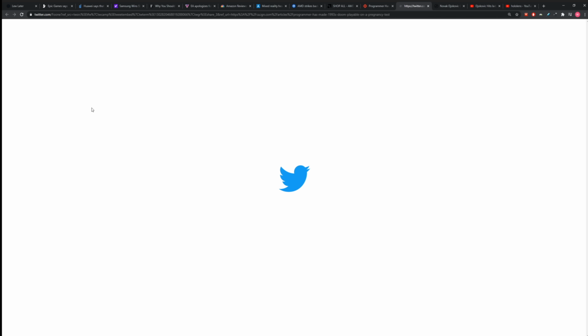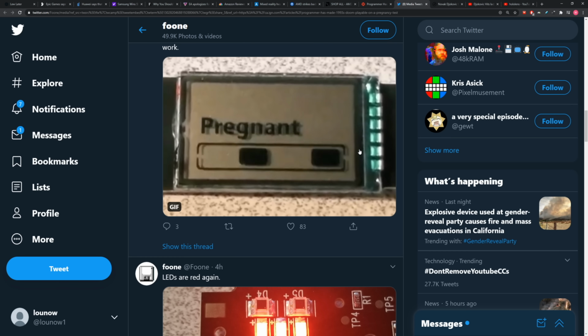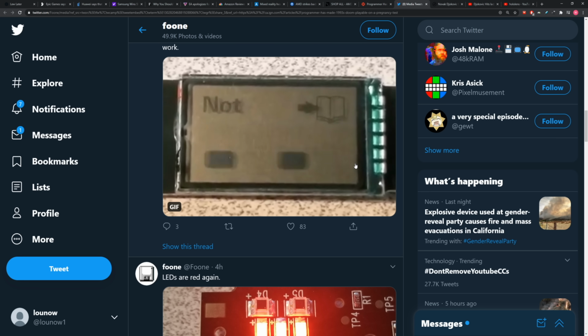Okay, so I agree. It's still impressive, but it's hardly a pregnancy tester at that moment. So the headline kind of goes out the window a little bit, but it's still cool. He had to find the display that would fit. That's the original display? I mean, that's lacking pixels.